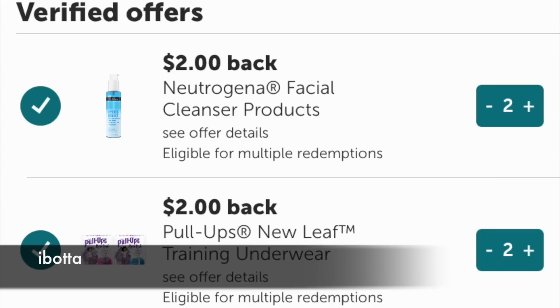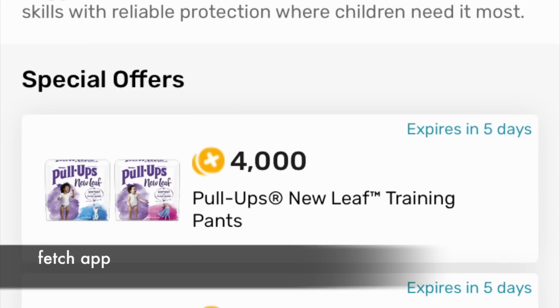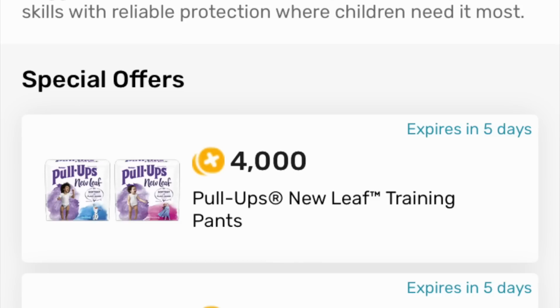If you go over to IBOTTA, I got $8 back in rebates, 4 for Neutrogena and 4 for the Huggies pull-ups. The same bag of diapers, I also got back an extra $4 on the Fetch Rewards app, so how lovely is that?